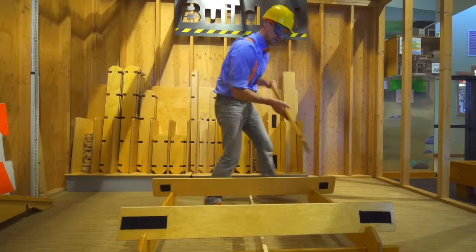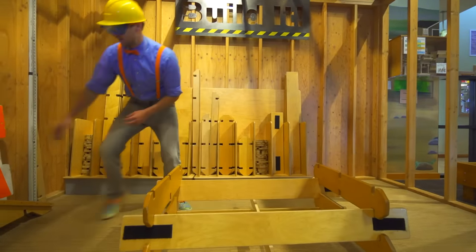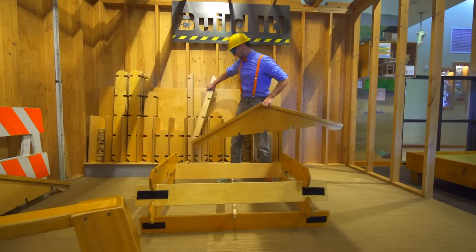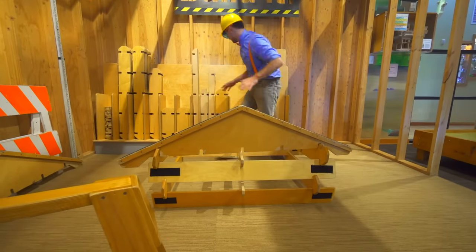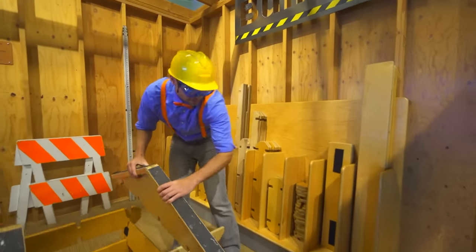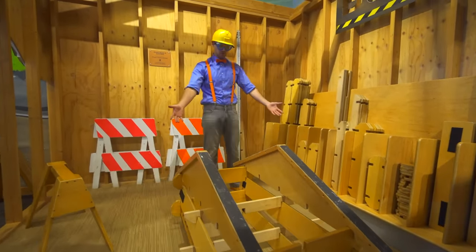Okay, let's get a couple more. Whoa, okay. Now, for the tops. Wait, we need one more to make it nice and sturdy. Okay, there we go. Now, let's put the tops of the house on here. It's over here. Yeah, last one. Put it right there. Looks like we just built a beautiful house.